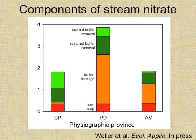The orange bar is showing us, for the cropland nitrate, the part that would still leak through the buffers, even if we restored all of the buffers. You can see that's pretty small in the coastal plain where the buffers are really efficient, but we would get a lot leaking through the buffers in the Piedmont and the Appalachian Mountains. And we need to do something else to address nitrogen pollution from non-point sources, from cropland in those watersheds.